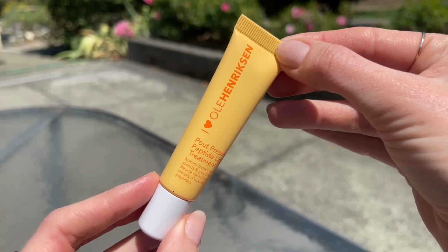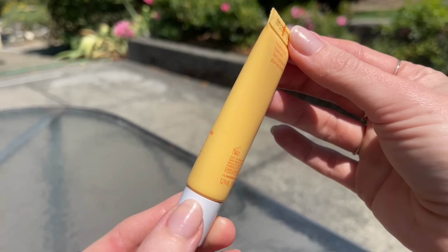Another lip balm I really like is the Ole Henriksen Pout Preserve Peptide Lip Treatment. It's $22 for 12 milliliters or 0.4 ounces. This has lip-specific peptides that make the lips look more defined and fuller, kokum and mango seed butter that soothe, nourish, and condition lips, and cloudberry oil that provides intense moisture and visibly softens lips. It also has lactic acid, a lot of different orange peel oils, orange fruit extracts, linoleic acid, sunflower oil, and a whole bunch of ingredients I definitely can't pronounce.